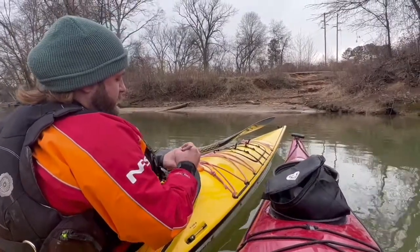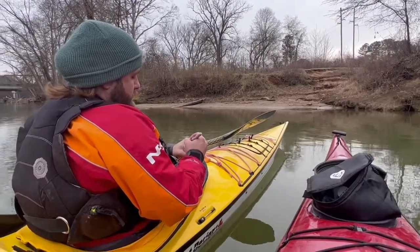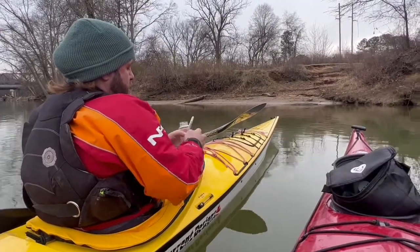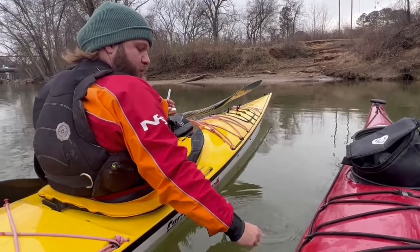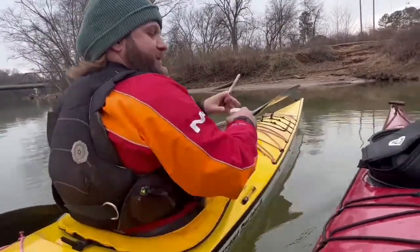We're here at the Dutchman's Creek access point on the Catawba River. Greg Nance right here is getting a water sample from the Dutchman's Creek access when it conjoins with the Catawba River. Good old Catawba water.